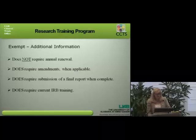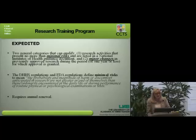Now, the next level of review is expedited. To submit an expedited application at the UAB IRB, you would submit Form 200. There are two general categories that can qualify. Research activities that present no more than minimal risk, and we'll talk about these a little later, and then minor changes in previously approved research during the period of a year. So many times, if it's a full board protocol, minor changes such as personnel changes are approved through the expedited process.